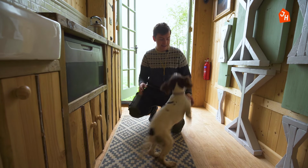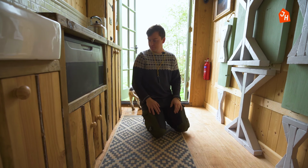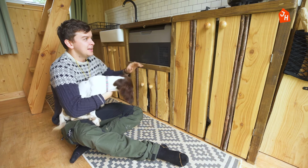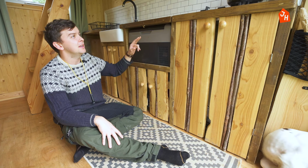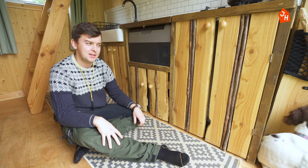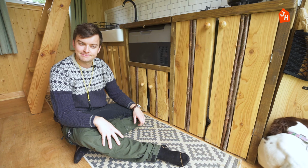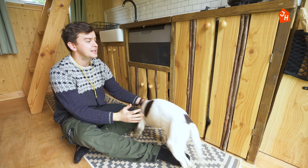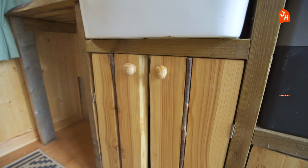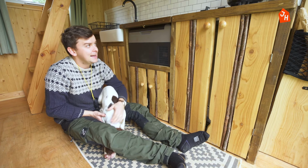This is the main space. Yes, it is. Living room, kitchen, dining room, everything is in here. The kitchen runs all along this wall here. This cedar is actually leftover cedar boards that I didn't use for the cladding of the outside of this hut. Sanded it down and reused it with some sticks of hazel in the middle as kitchen cupboards.